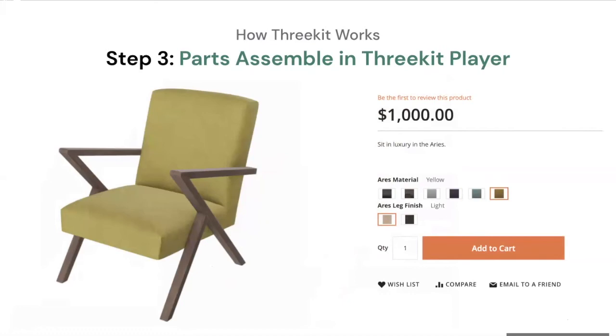So great. Now that we have kind of an overview of how Threekit works, I'm going to show you a live demo store of what it looks like. Dina, would you mind if I share my screen? Thank you.